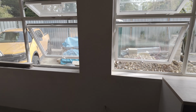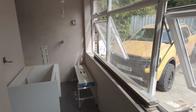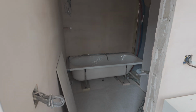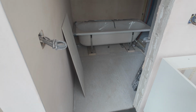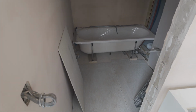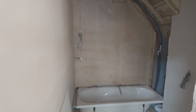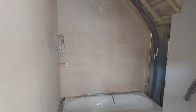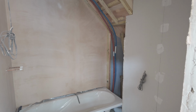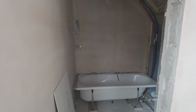All very important things, I'm sure you'll agree. Again, feels really nice in here, very bright. Because unit 4 is a duplex, we have gone for a bath with a shower over the top. No tiling yet. There was some damage caused. We had a break-in and someone pulled that little piece of copper out there. So now that's repaired, we can get on and plasterboard that part of the bathroom.